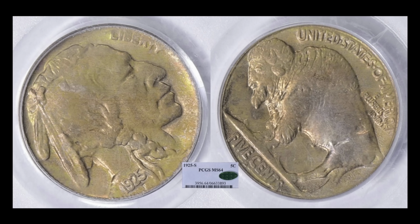It's also got a CAC green bean, sold for $1,987.88. Again, this date, along with like a 26S in any mid-state grade, is wildly expensive.